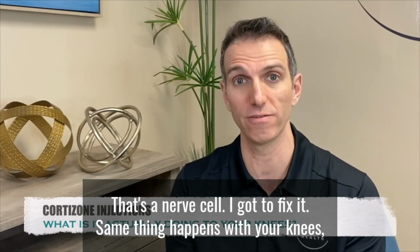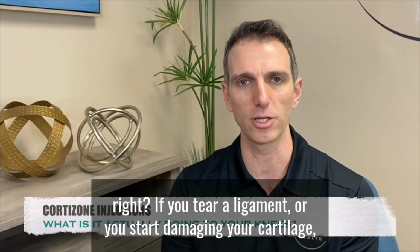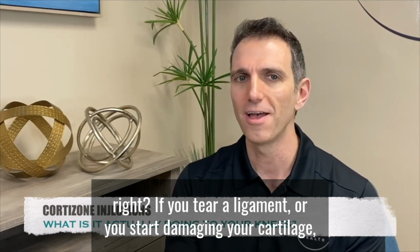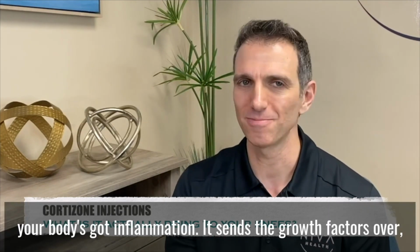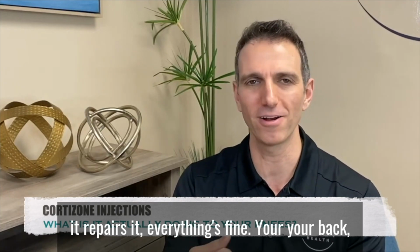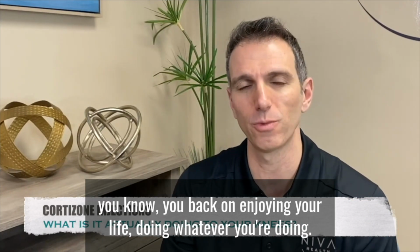I got to fix it. That's a nerve cell. I got to fix it. Same thing happens with your knees, right? If you tear a ligament or you start damaging your cartilage, if you're young and you're healthy, your body's got inflammation. It sends the growth factors over. It repairs it. Everything's fine. You're back on enjoying your life, doing whatever you're doing.